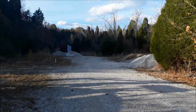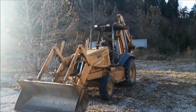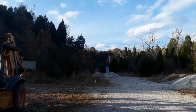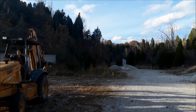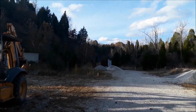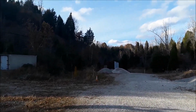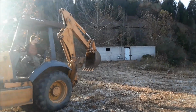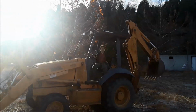We're here in Perry County, Indiana at the Derby Underground Mine. This was an underground room and pillar limestone mine that shut down about 1985. After that, there was some use of it as an explosives depot, which is why we've got trailer magazines up there. You can see they're reinforced. Also got a Case 580L backhoe in real good shape.